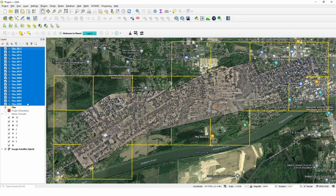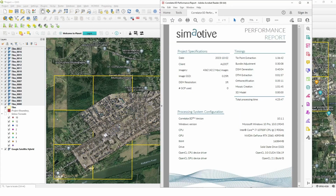One last thing, since we were talking about, originally, can you process 10,000 images overnight? Again, I want to go back to this and show you the performance report for this project. If we take a look at the performance report, you can see that we have 4,362 images. And if you'll remember, we started with about double that number because we eliminated some when we were setting the project up. So we have all of our timing set here.